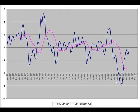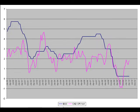The blue line represents the Bank of Canada Consumer Price Index, CPI. Again, this month recording a level of 1.8, better than the previous month of 1.4. The violet line represents its own 12-month moving average, and we can see the CPI has continued to rise to the upside after hitting ultimate lows in August of last year. Now, when the Consumer Price Index rises, it gives the central bank more reason to raise interest rates. The expectation of higher rates tends to lead to strength in that currency.